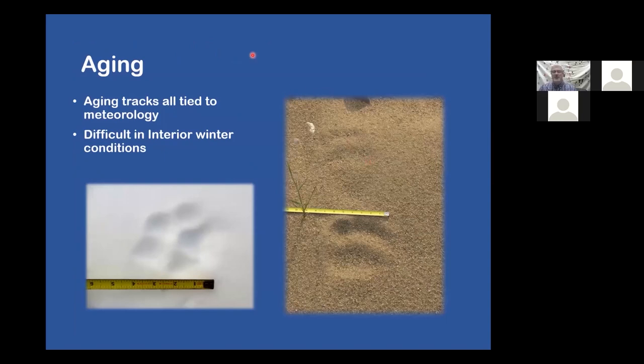Aging tracks. We're getting close, everybody, real close, but you don't want to miss this aging part. Aging tracks is all tied to meteorology. So when you see on TV that these tracks are this old and that old, a lot of that is just made up. The only way to age tracks is to be in the area and know the weather conditions at the time the tracks were made and after the tracks were made. So some tracks that appear old can be very fresh, depending on the animal as well.